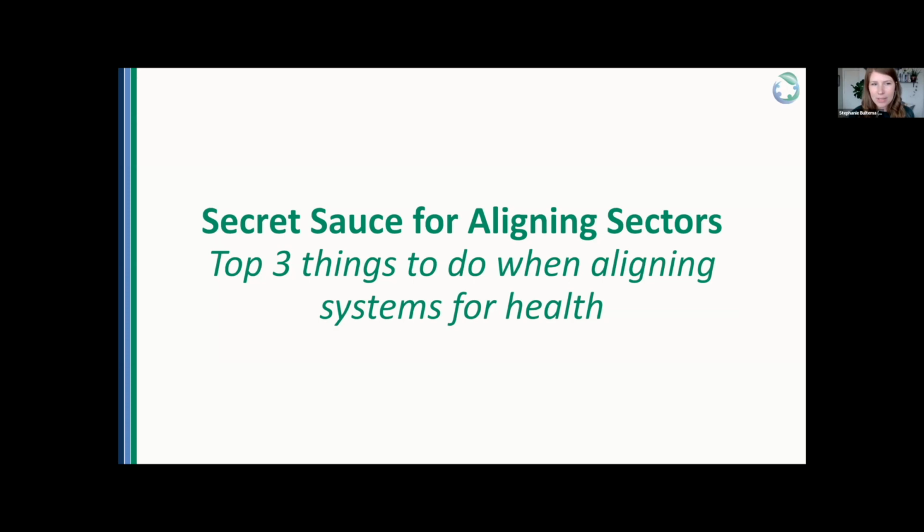So now let's dig into the secret sauce for aligning sectors, the top 3 things to do when aligning systems for health. I want to provide a disclaimer up front that this is incredibly simplifying really, really complex work. But what we've also heard from many of you, from ACHs, from an amazing thought partners group that helped us decide what we were going to do with all this research, is that y'all deal with so much complexity day in and day out, that one of the biggest gifts that we could provide to you from this research is not a report or a journal article or a dissertation. It is a simple list of just a few things that are really important that came out of this research.